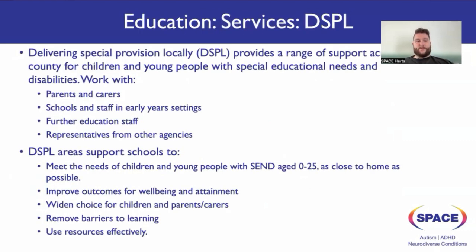DSPL stands for Delivering Special Provision Locally. DSPL teams are a service made up of parents and carers, school staff, early years staff, further education staff, and representatives from other agencies, including members of ISL teams. The DSPL areas support schools to meet the needs of children and young people aged 0 to 25 as close to their home as possible. They improve outcomes for well-being and attainment, widen choice, remove barriers to learning, and will use designated resources effectively.